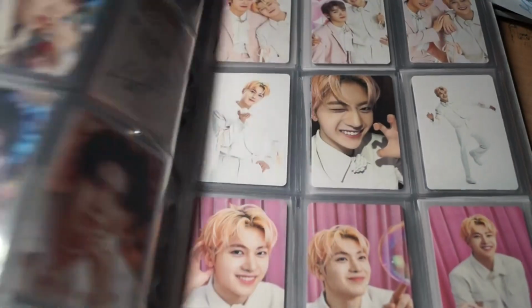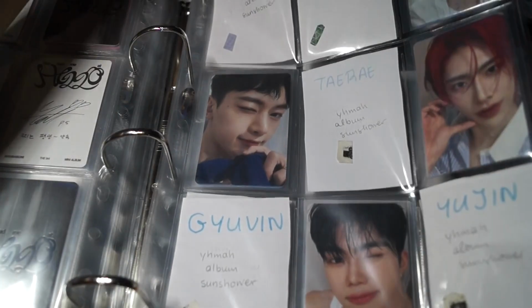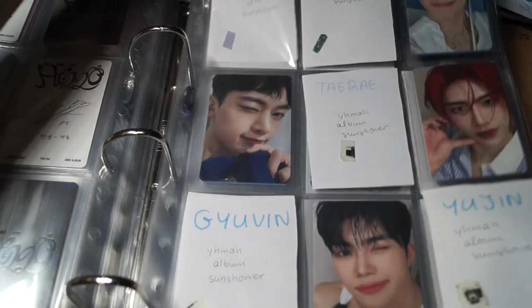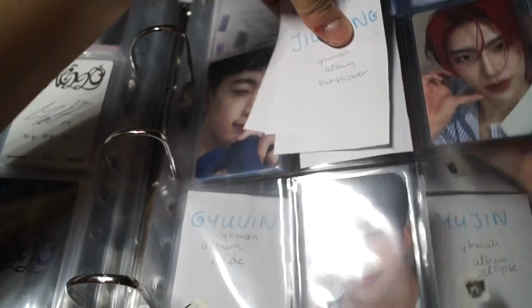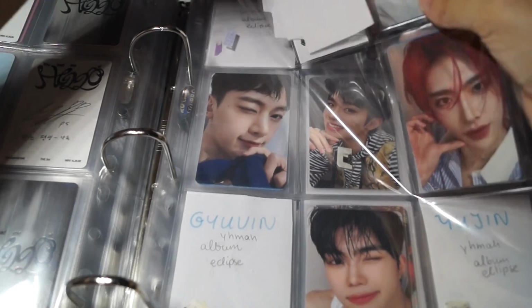So let's go into... You had me at hello. So right now I'm collecting OT9 for album cards here, but I don't think I'm going to keep OT9 just because it's so much and I'm getting overwhelmed already.